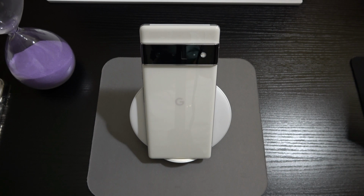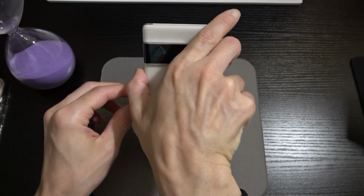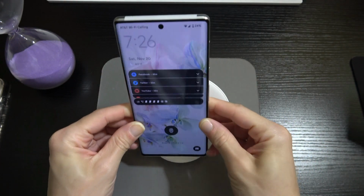So I'm just saying, if camera quality is the determining factor, and you're not tripping over what operating system, then man, the Pixel 6 Pro is the way to go. Hashtag bars, you know what I'm talking about? Pixel 6 Pro, man, the way to go.